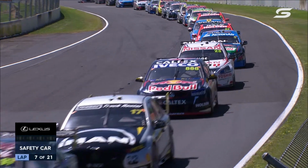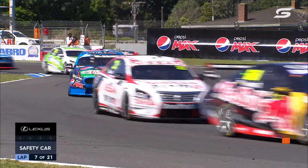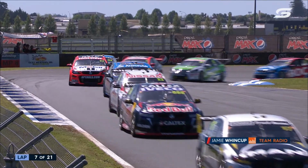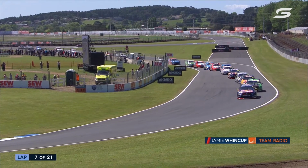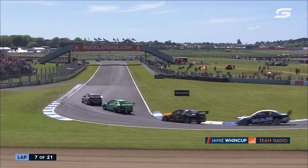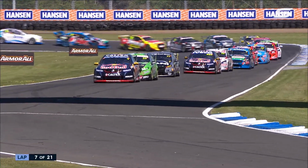lights are off on the Lexus RCF safety car. They're all nose to tail. Jamie's got control of the field. I'll be listening carefully for the word from race control on the race management channel. Controls the field. Just about ready to go again in front of a packed crowd, a big crowd here at Pukekohe Park Raceway.